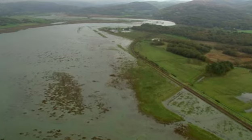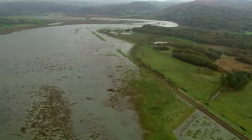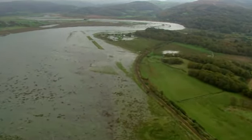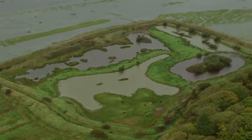Dyfi estuary near Machynlleth. It's high tide during a very wet winter period, and the land has flooded.